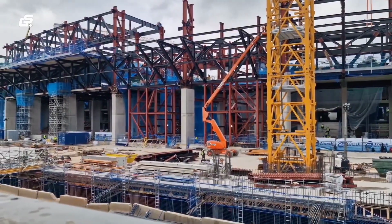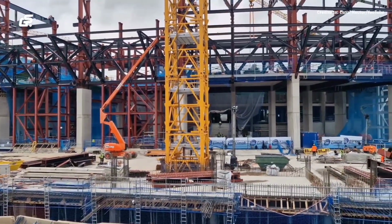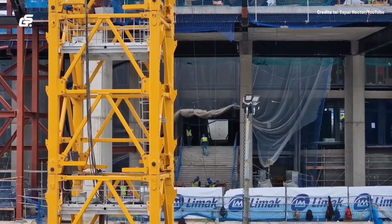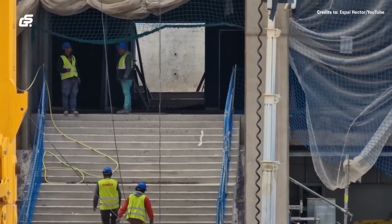Oh, and here's something you might have missed. They've already finished a new set of stairs in the corner area. Compared to the slower progress on other staircases, this one went up in no time. Workers are even testing them out already.